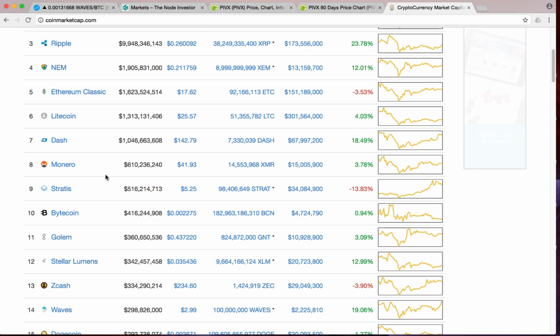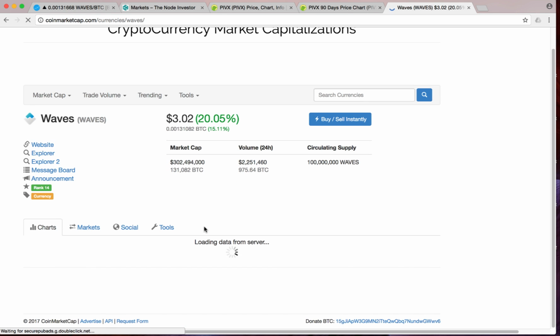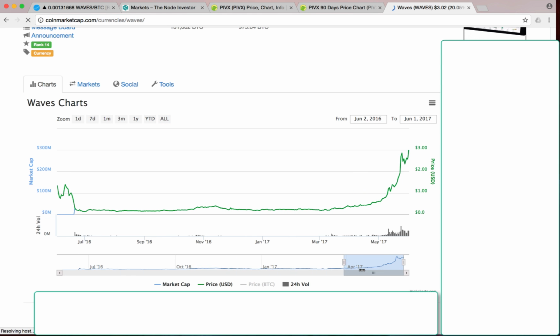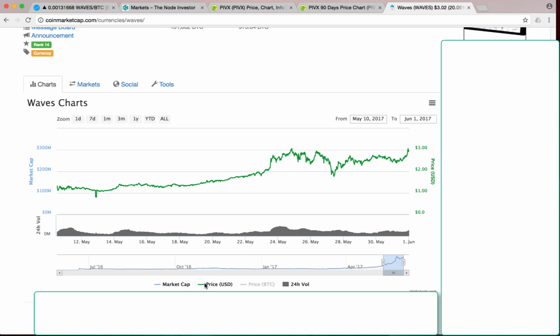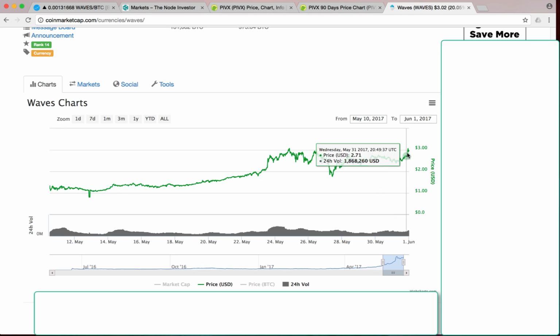So Waves is number 14, just shy of $3, and $3 really on the US dollar is that breakout point. So if we go to the chart here, see a little bit here. Let me zoom in a little bit for you guys. So you can see recent price action here. See where it's kind of been bumping up this $3 area, consolidated. Really setting up nicely here. Looks like it wants to bust out above $3. If it does, that's a pretty good breakout on Waves.